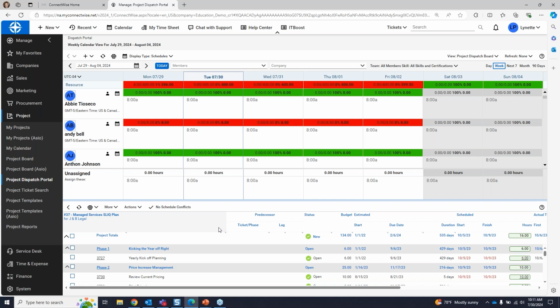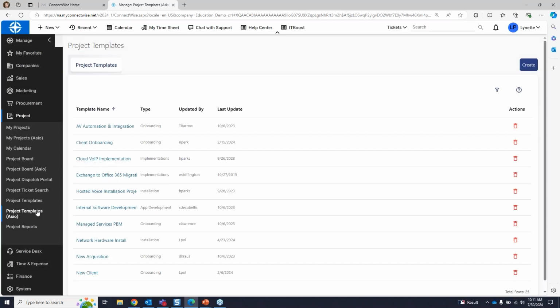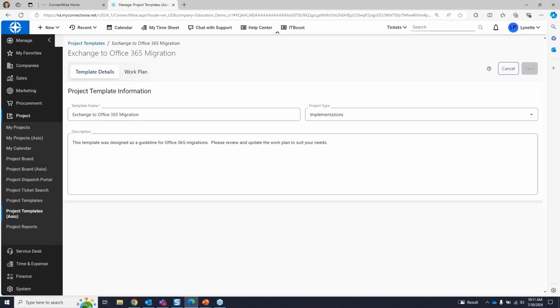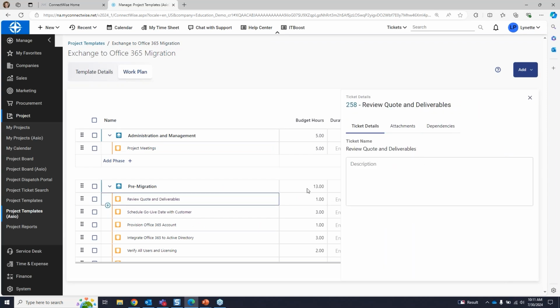Well, I would like just to touch on the project templates right now. One of the things that was added recently is the ability to set dependencies in these new templates, right? And so if I have a task that I'm budgeting for X amount of hours and it's dependent upon another task, and I know the duration of how long it's going to take, then that can really help me when I'm building out the project plan, right?